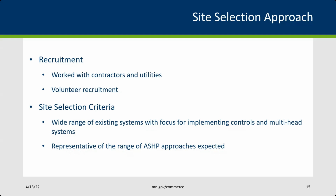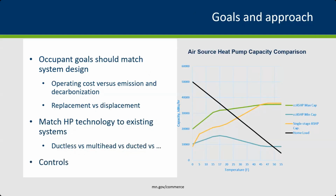We also had to consider how easy it would be to instrument and collect data at these sites. While we don't expect that to affect performance, if there were some physical restrictions in the home or lack of access for our staff, we had to prioritize other sites where we could more easily monitor performance.